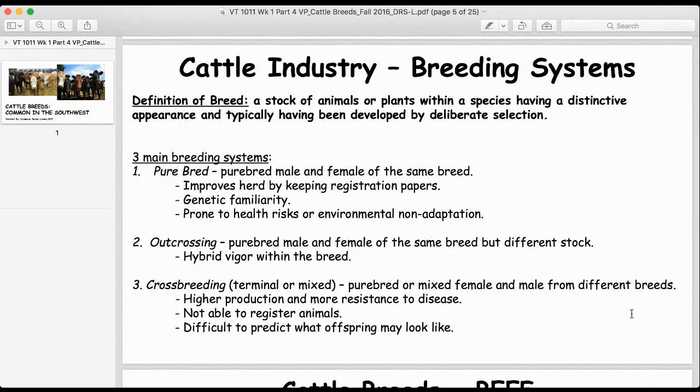In the cattle industry, we really have a breeding system involved. So a definition of breed, okay, and this is actually going to follow through most of our large animals that we will be introducing you to in this class: a breed is a stock of animals or plants, of course we're talking about the animal world here, within a species having a distinct appearance and typically having been developed by deliberate selection. A lot of our breeds in both dairy and beef cattle have been developed specifically for their build, for what they're producing. If they're a dairy cow, how much milk can they produce? That's really what they're looking for. And in beef, they want a certain build and size when they go off to market.